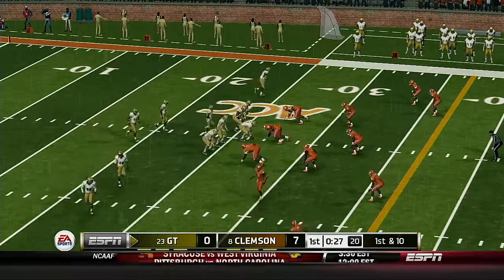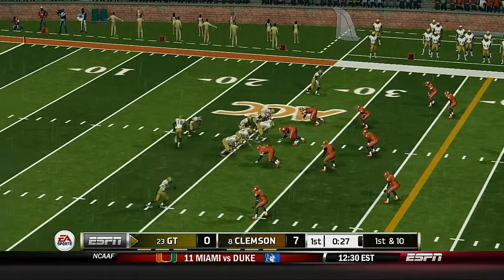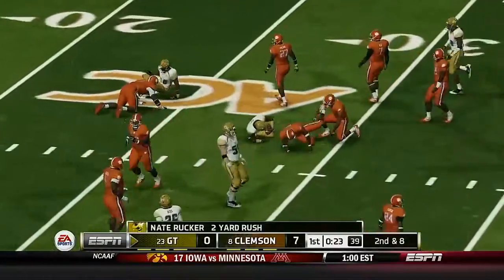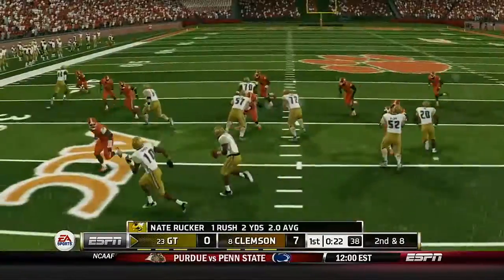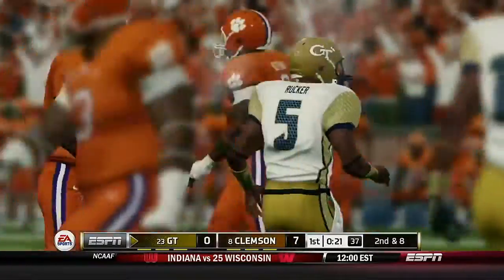An interception cut this offense's last drive short, so I think they're going to be looking for a little more success right here. It may be early, but don't think the coaches haven't spent a lot of time reminding these guys how important it is to take care of the football. Rucker comes away with 2 yards on the quarterback keeper.